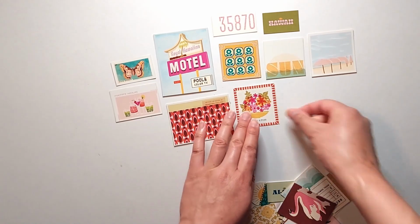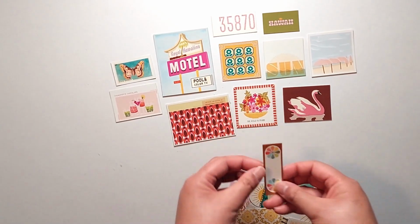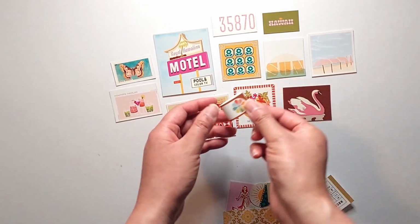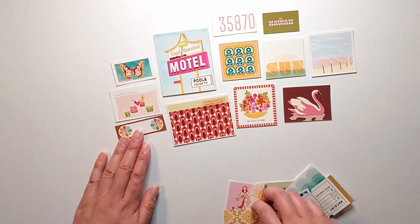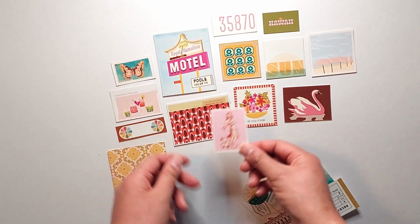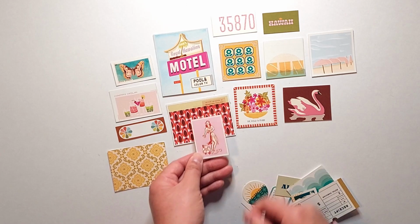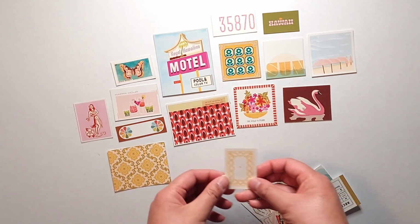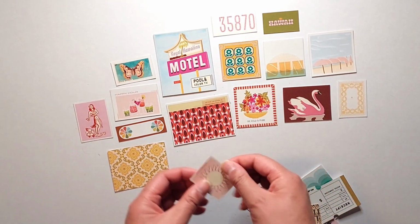Be wild and free. This one has a swan on it. This one here I thought would be really cute to fold over maybe and use as a pull tab of some sort. I think that would be really fun. Another pattern there. That kind of reminds me of a stamp, if you stamped like 5 cents on there or something like that, kind of like a vintage stamp. This one reminds me of the back of a playing card, for example.